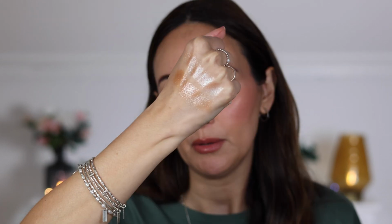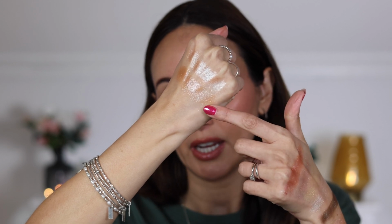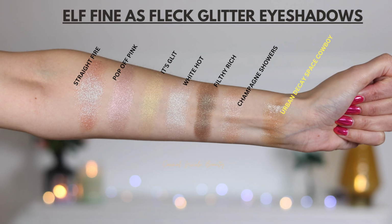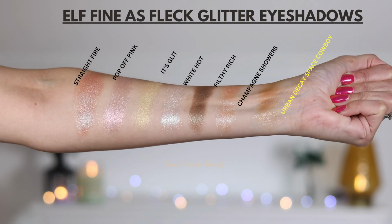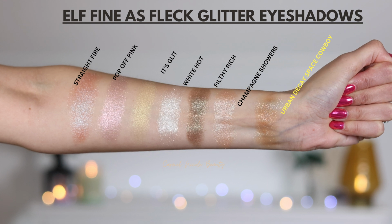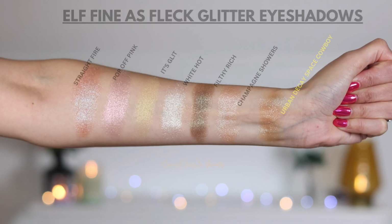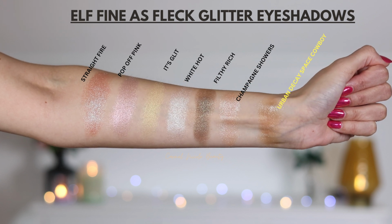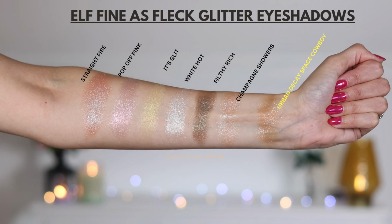Let's just compare it next to Space Cowboy, because I know that people want to see that. So there's Champagne Showers. You can see that a lot better now, can't you? So this is Space Cowboy and this is Champagne Showers. In my opinion, Space Cowboy, this one here, it has more of that wet look. I've actually swatched Space Cowboy at the end here next to all of the shades, and I just feel like Space Cowboy has that true gold champagne undertone. But I don't think there's any one identical dupe in this collection.